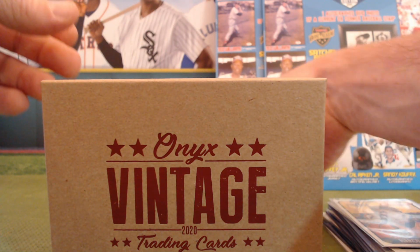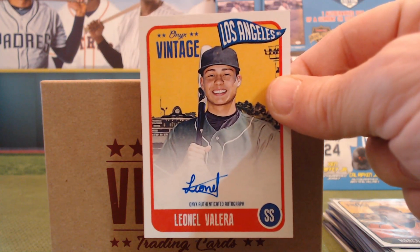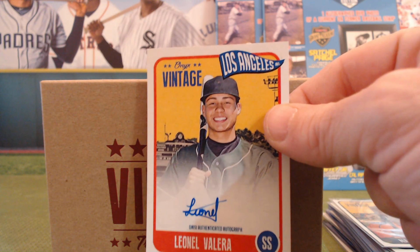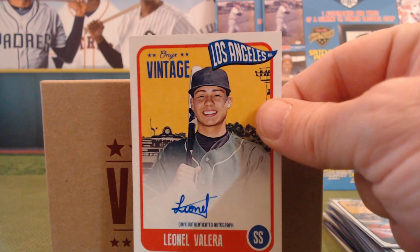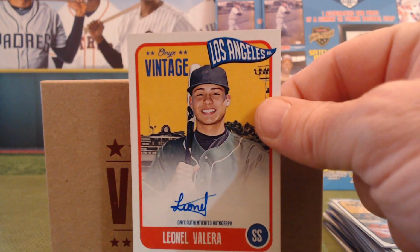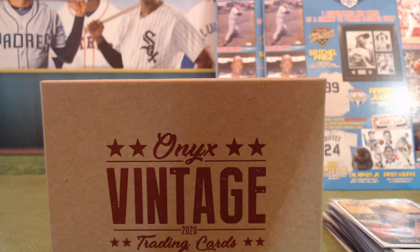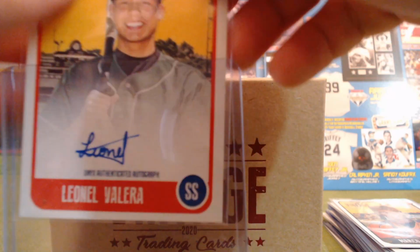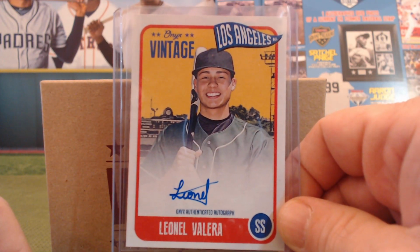Next up, our first auto is, got a Lionel Valera. That one's going out to LA. Is that AL, Jeff, or NL? Can you check? Lionel Valera. Strange, yeah, he almost spells it differently in his signature. It almost looks like an I, but I know that must be an E. That's the Dodgers. So that's another one going out to Mike G.